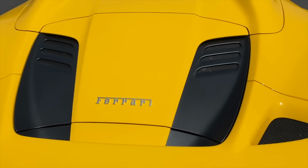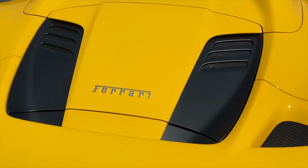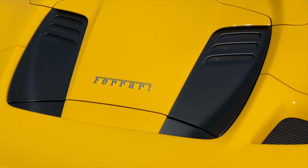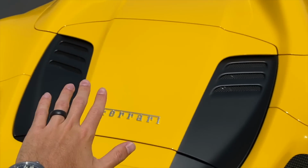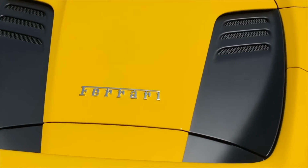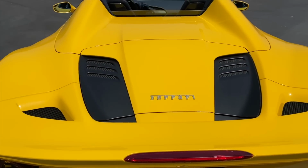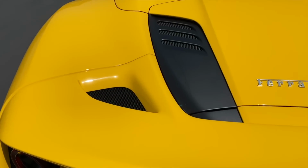And that really harkens to when the Spiders were first coming out from Ferrari in the late 70s. The 308 GTS was the first. And they had this design to the engine cover, and the engine does reside beneath that. You see the Ferrari there. But I love that they've continued that design language with the new F8 Tributo Spider.